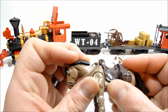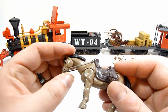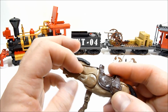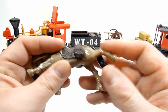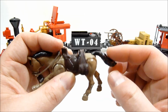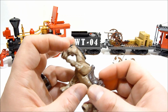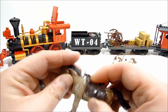So when you're trying to get like a running stance, you can straighten the neck out, but the head is still down like that. But they do have articulation in the legs. They go forward and bend at the knee. And the back legs just are straight, but they can rotate as well. The tails go out and in, but they could go out a little, or they could go up a little higher, in my opinion, to really get the illusion of running full out. But you know, it is what it is.